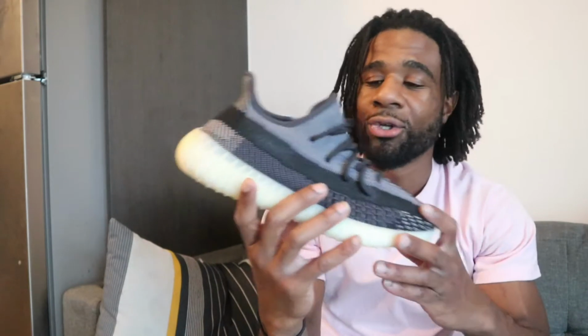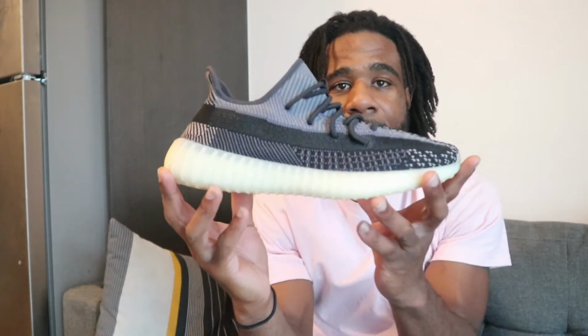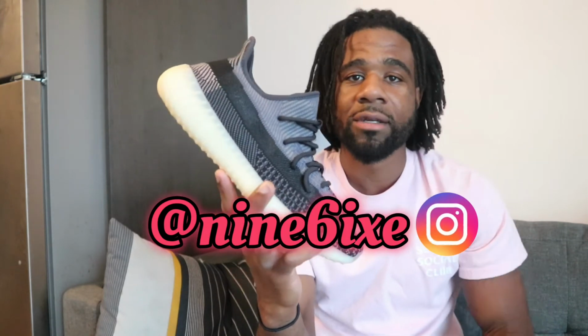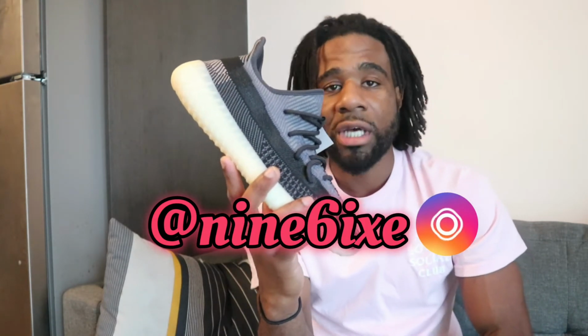So I just wanted to show you guys a quick view of the 350 Carbons. If you were planning to pick up a pair, I would definitely recommend it. It wasn't too hard to cop, actually. Shout out to my boy 96 in Toronto. He got me this pair because I couldn't find them anywhere else. I called him up, he's like, CJ, I got you, no question. So shout out to him.